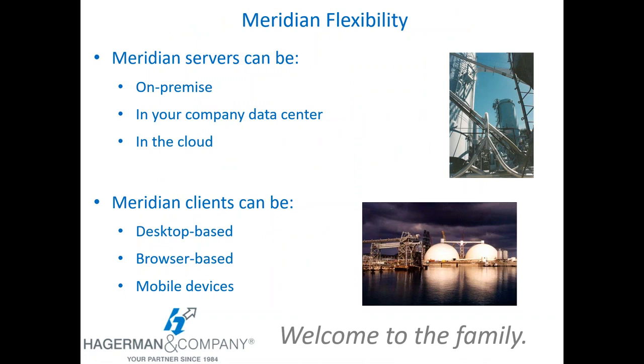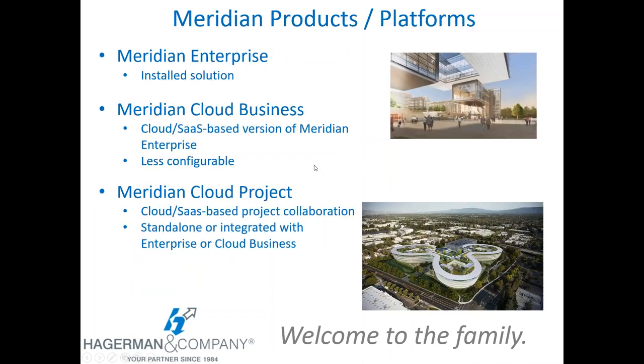Now, Meridian is a very flexible system in terms of how it can be deployed. It can be deployed on on-premise servers, could be at a particular site of yours, in your company's central data center, or in the cloud, such as Amazon Web Services data center, Microsoft Azure, or Meridian has a cloud-based product and hosted solution of their own. And then Meridian clients, as we'll talk about and see, they can be desktop-based, browser-based, or mobile devices. So a lot of deployment and usage options with the Meridian product.